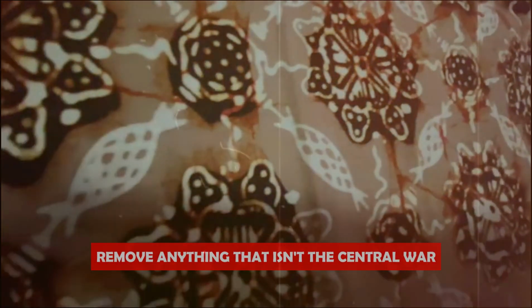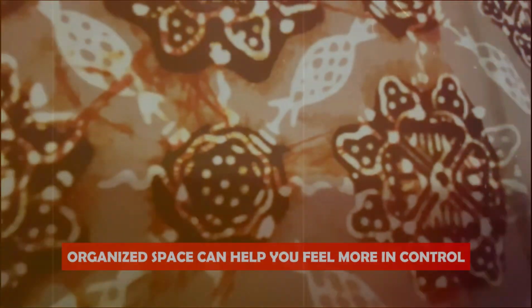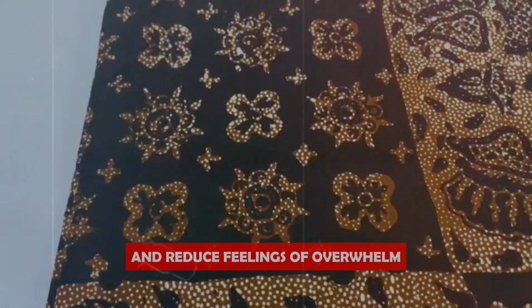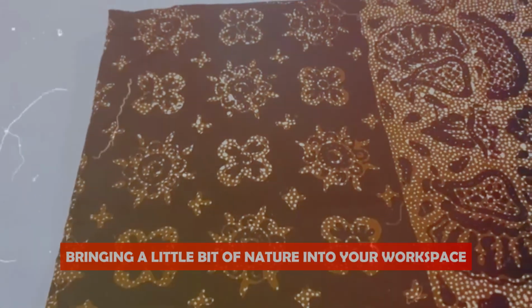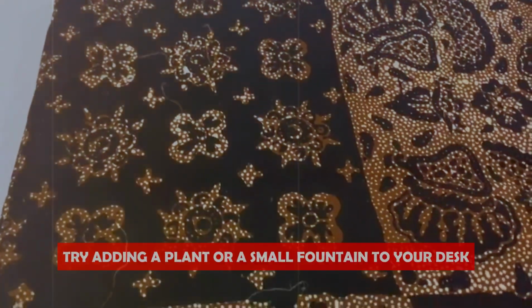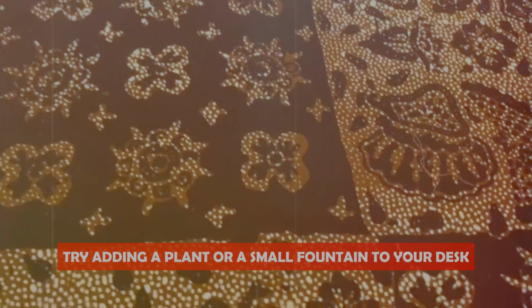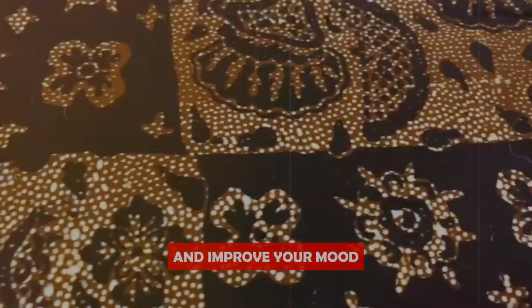Remove anything that isn't essential or that causes distraction. A clean, organized space can help you feel more in control and reduce feelings of overwhelm. Incorporate nature. Bringing a little bit of nature into your workspace can have a calming effect. Try adding a plant or a small fountain to your desk. Natural elements can help reduce stress and improve your mood.